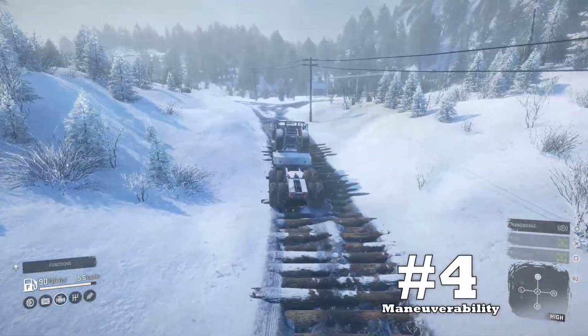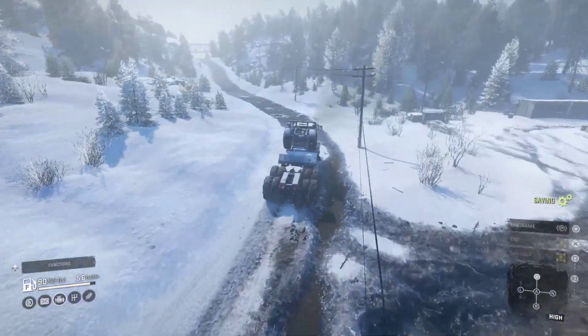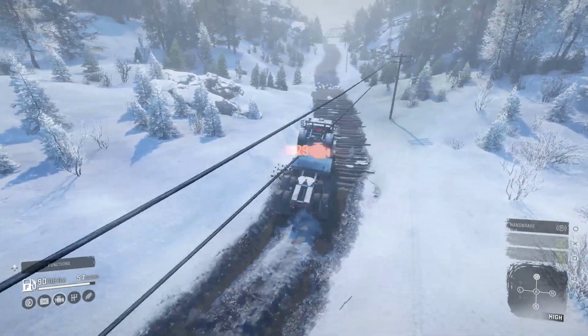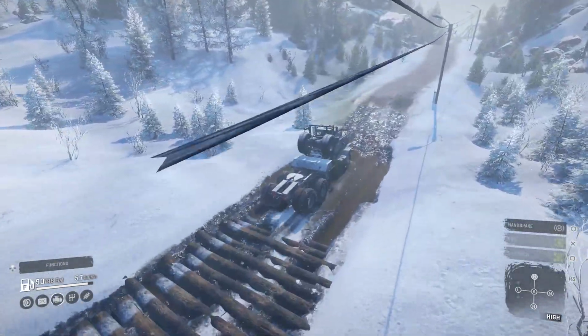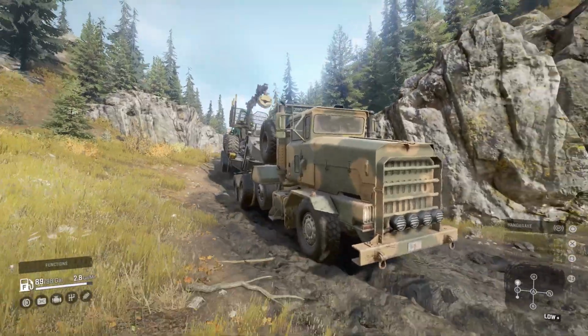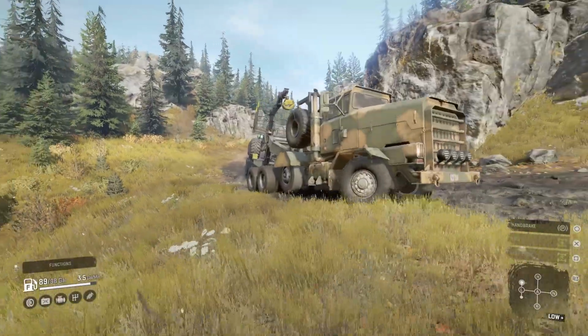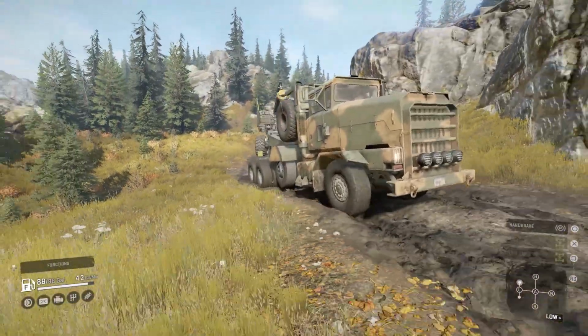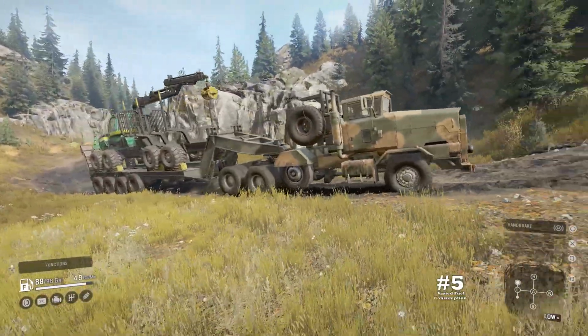Downside number 4, maneuverability. To make this one short, the Derry is a very large heavy truck with slow steering speed and a very large turning circle. Unlike its brother, the 4520, it's simply not as agile with multiple turn axles. In this case, drivers might have to take a little extra time when maneuvering in those tight spots.